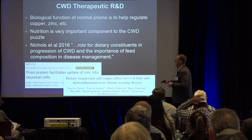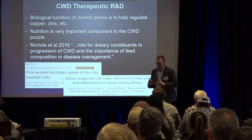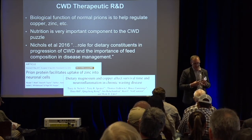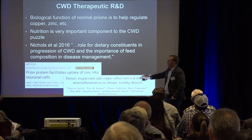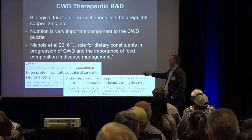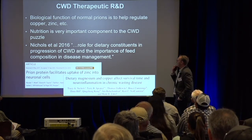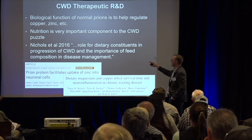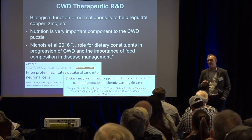And that's been in the literature for a long time. But there are papers more recently coming out showing that prion protein binds nicely to zinc and to copper. And there's also literature coming out of the USDA, Tracy Nichols has worked on this, showing that there may be a diet component that is really important for disease management of CWD. So this has been in the literature for a while.